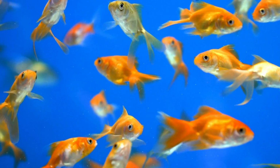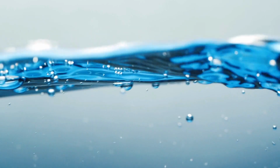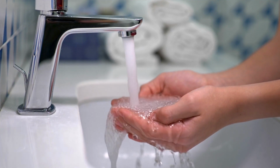3. Keep the water clean. Water quality is crucial for goldfish health. Do 25 to 30% water changes every week to keep the water fresh and free of toxins. Use a water conditioner to remove chlorine from tap water before adding it to the tank.